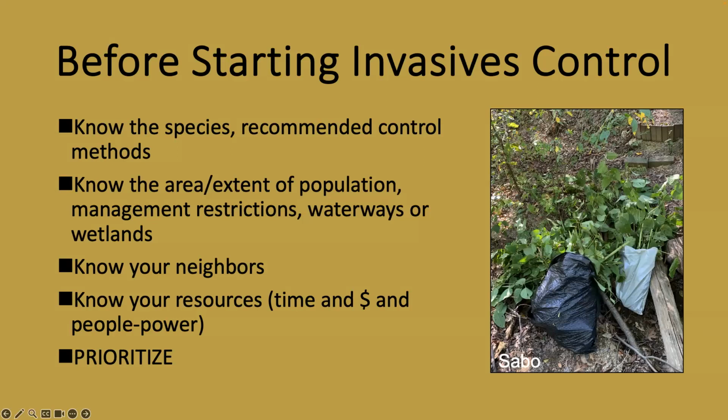You want to know how big of an area is invaded with your species. If there are any restrictions to what you can do in the area, like if it's a natural area, there are some restrictions. If there are waterways, know who your neighbors are. You don't want to get complaints about your control methods. Think really hard about how much time and money and people power you have, because invasive species control is not easy. You'll probably need to prioritize if it's a large area or you're sort of beginning the journey of trying to manage invasives.